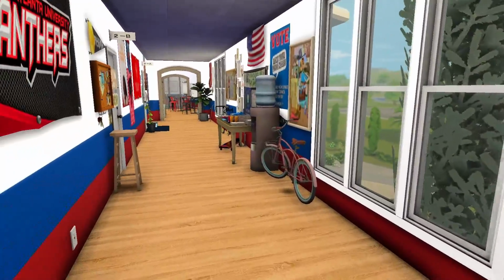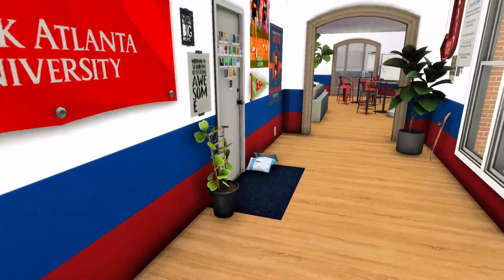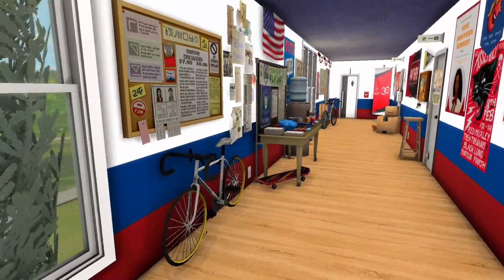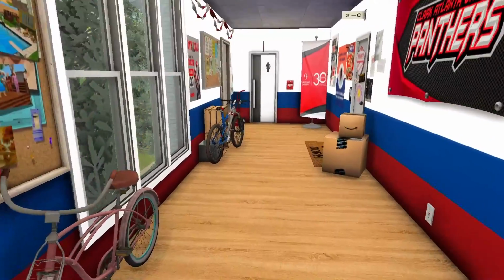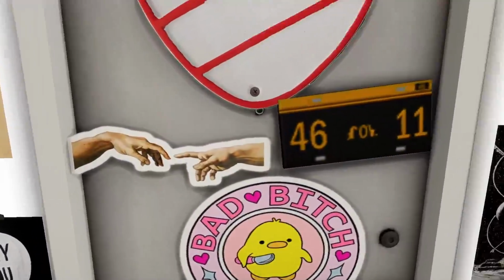So this is the girls' hallway. It's pretty identical to the boys', minus some different stickers on the doors and everything, some different packages. Still got some skateboards. Still looks very much like it's welcome week or something in here. And so we're gonna go back down and go through the first room up here.